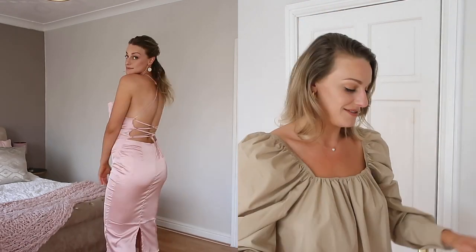I really like that, and I think it's a nice little one just to finish off on. So something a little bit different, but I love the color of it as well, and the material, obviously it's satin. I loved it personally.